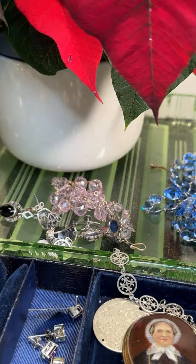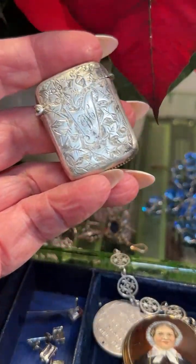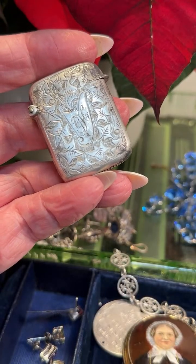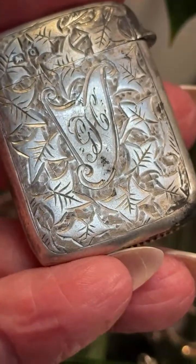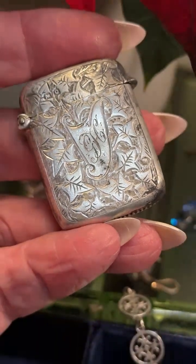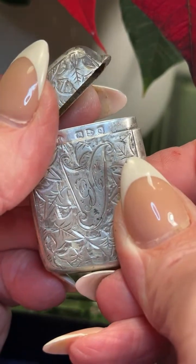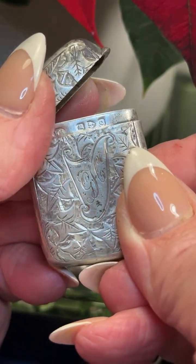And let's see, what else? Did I show you the Vesta? The Chester Hallmark Vesta that's marked GH. There are your Chester Hallmarks.